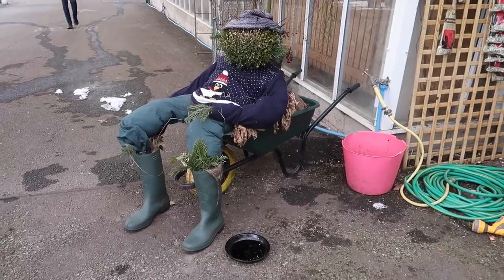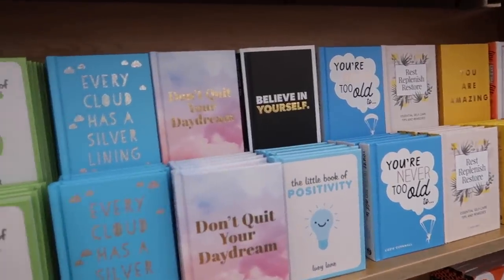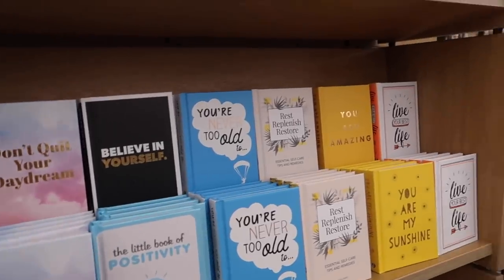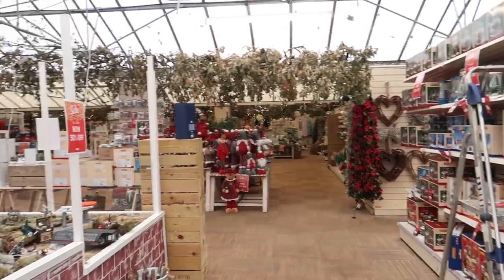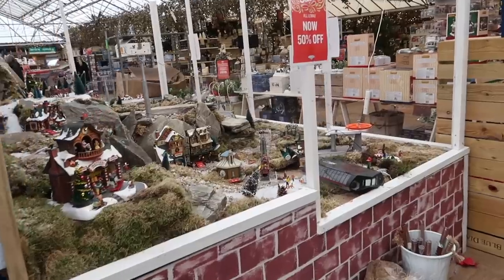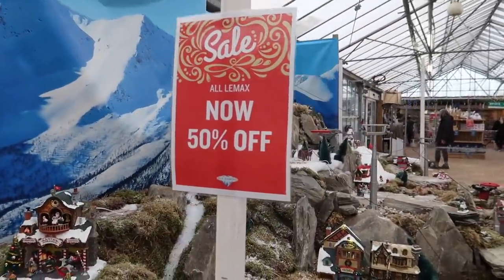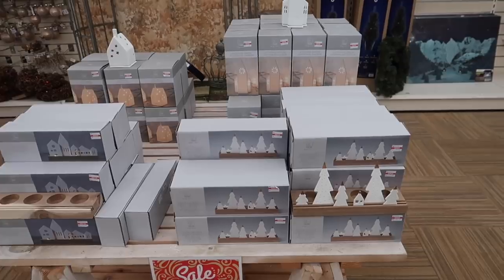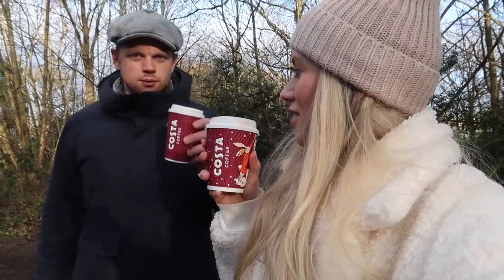Look at this guy. I like all these little positivity books. They're so cute. I actually think I have that one. So they do have all the Christmas stuff out. Might see if there's any sale bits that we could pick up for next year. Definitely coming back here next year for Christmas. Look, 50% off. They have the little radar houses that I like to collect, and they're half price.